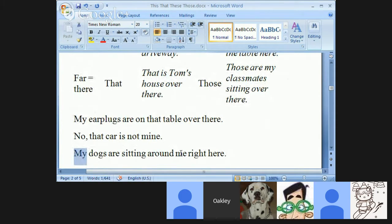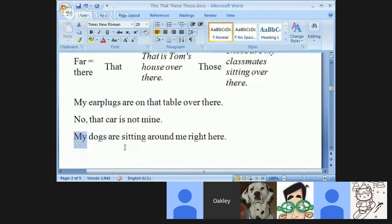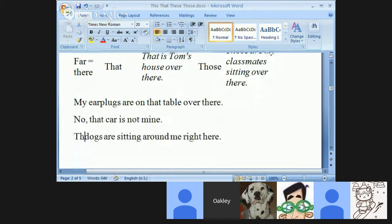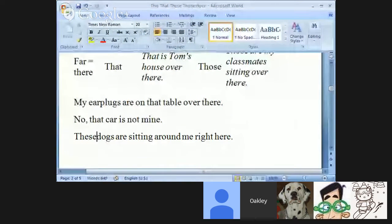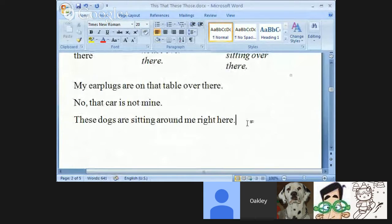There's nothing wrong with your sentence, but instead of my, just this. Could you use another demonstrative? These. Yeah. These dogs are sitting around me right here. Very good. These, plural. Here they are. They're very close. They're right around his feet. All right. That's the idea. Yeah, you got it. Tatiana. I'm here. Okay.